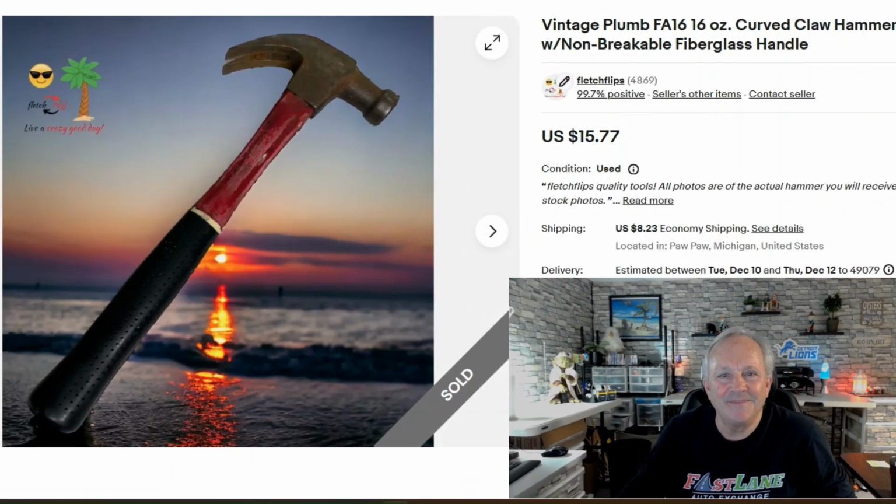Hammering at home. Love hammers too. Just simple. Picked this up at an estate sale, $15.77 it sold for, $8.23 shipping. And let's take a look and see what we paid for this bad dog. $3. Nice return on a $3 investment. Hammering it, baby.